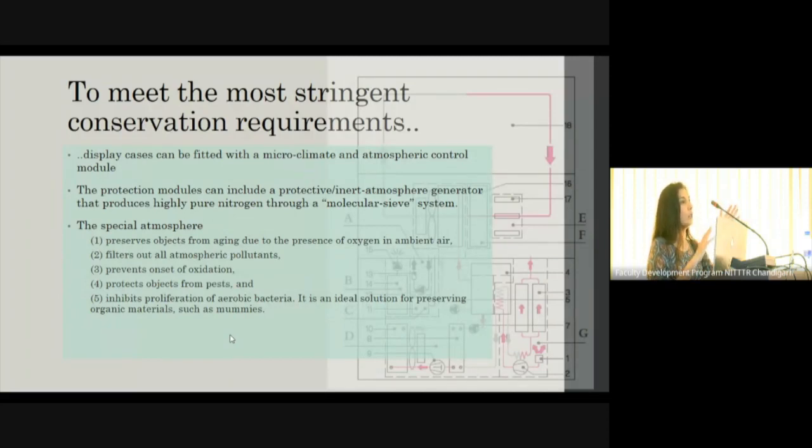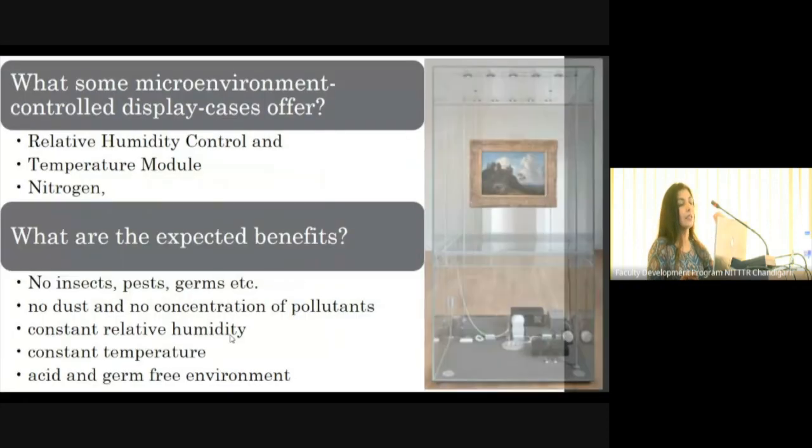And humidity also, it is passive. There's no electricity consumption or every-moment record of the changes in humidity. So for priceless objects, much more can be done. We can also control the temperature, and it can be active, like by electricity, switched on automatically whenever there is a change in temperature or humidity. And also, we can remove oxygen from the display case or cabinet, because the main deterioration is because of oxidation.